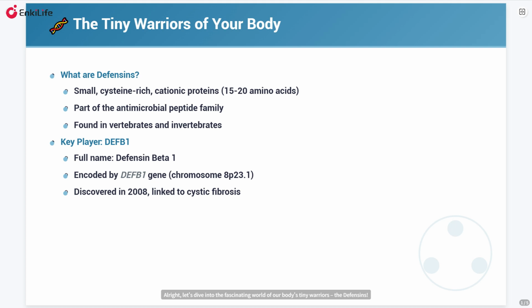Alright, let's dive into the fascinating world of our body's tiny warriors, the defensins. You're walking through a battlefield and you're not just dodging bullets, you're surrounded by microscopic soldiers fighting off invaders. Meet defensin beta-1, or DEFB1 for short. It's a small protein, only 15 to 20 amino acids long, but it's packed with power, especially those cysteine residues that give it its unique structure.